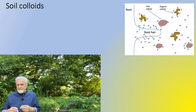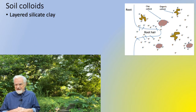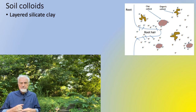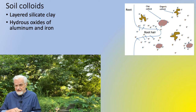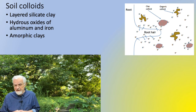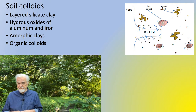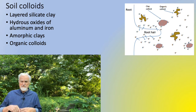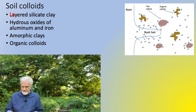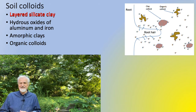Now, the way I think of it at least, there's four basic types of soil colloids. We have the layered silicate clays, we have the hydrous oxides of aluminum and iron, we have amorphic clays, and we have organic colloids. Now, I'm going to talk about all four of those things briefly, but let me begin with actually the most complicated one, and that's the silicate clays. Now, the silicate clays, as you would imagine, is based on a combination of silicon and oxygen.